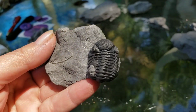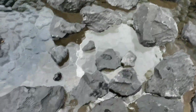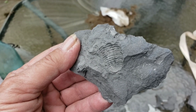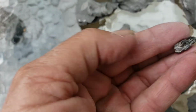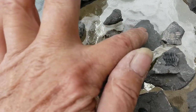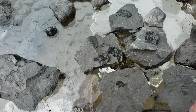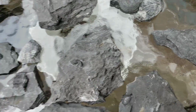Try to get in the light so you can see it better. We're going to do a wrap-up video because it looks like it's going to storm again. This was my best find, and it was a complete trilobite imprint. And I found a little chunk of trilobite. See, there's some there. There's a piece of one there. There's a bunch of bodies, a cluster of bodies there. Body parts. A little bit here, a little bit there.